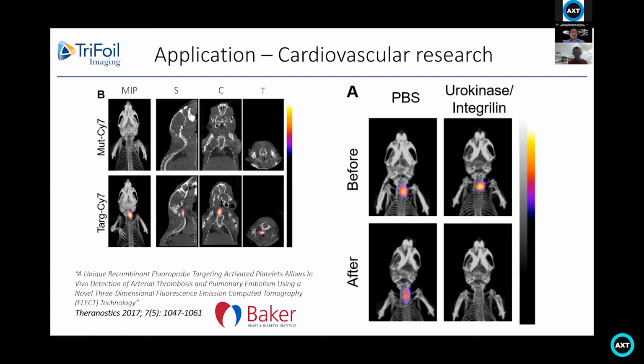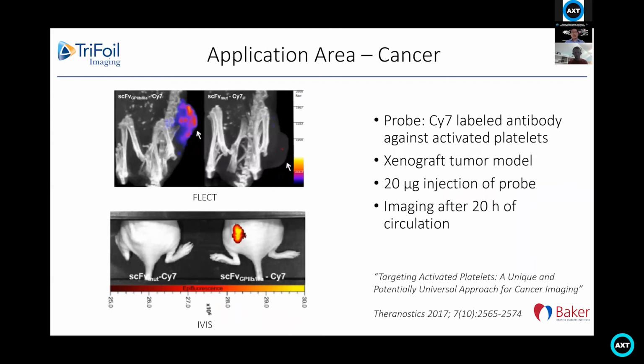Without using FLECT, they would not have been able to see this, or they would have had to sacrifice at multiple time points to get this type of data. A similar application area using these labeled antibodies is also in the presence of cancer. They performed a xenograft tumor model where they utilized their labeled antibodies, and again were able to specifically target and visualize where the tumor was in the hindquarters of this animal. And again, you can see the stark difference between visualizing a tumor volume versus seeing a 2D planar image, where you just get a yes or no confirmation without much quantification, or the ability to quantify how big that volume is.